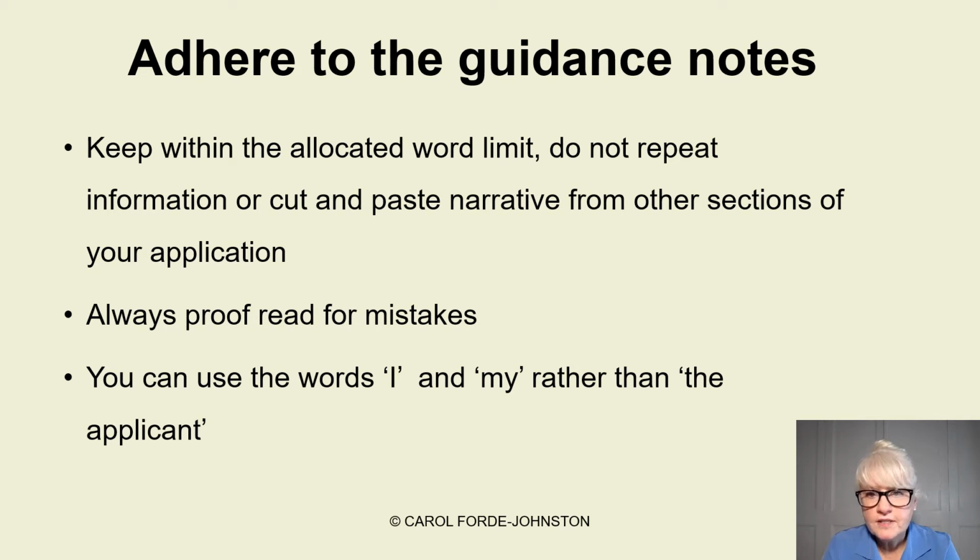When adhering to the guidance notes, keep within the allocated word limit. Because applications are automated, it'll be quite difficult for you to go over the word limit. Don't feel that you have to fill the whole personal statement box with words if you're starting to waffle and try to find words. You can be concise, but you want to fill it by three-quarters as a minimum. Don't repeat information or cut and paste narrative from other sections of your application, and always proofread for mistakes. I'm often asked, can you use words like I and my rather than the applicant? Absolutely, yes, you can.